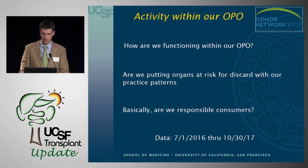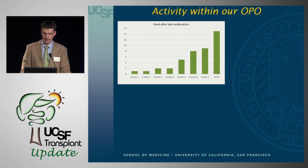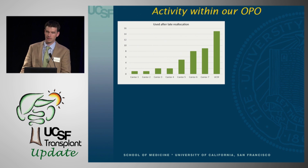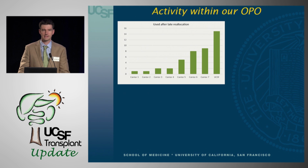So I asked our OPO for a little bit over a year's worth of data about organ offers and acceptance and utilization. And what I found was that this first graph here is the ability to utilize a liver after a late reallocation. So the accepting team goes to the donor hospital, accepts the organ, starts the donor operation, and then after the operation has started, they say, oh, now we decline the organ, we're no longer going to use it.